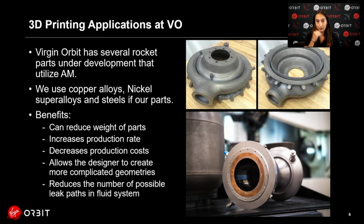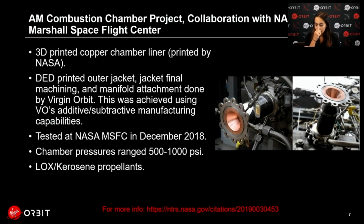Sometimes we have to send parts out to different vendors to do both of those different things and spend a lot of money. And if we don't need to do that, that's great for us. So yeah, those are just a couple of the benefits that I've listed here of additive manufacturing. One project I'd really like to touch on was a great project that we did with NASA a couple years ago, where we did just that.